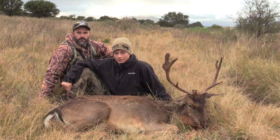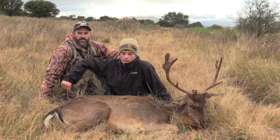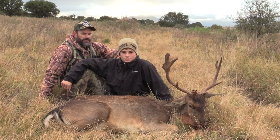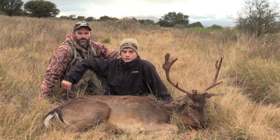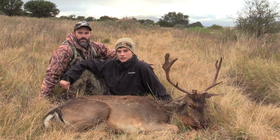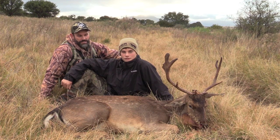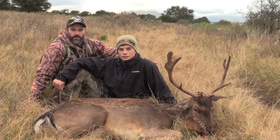It was quite misty this morning and we decided to just have a look, see if there's any fallow deer out early this morning, and we got lucky. First we had Sam take a quick shot on a fallow deer stag that walked out in front of us. It was so quick I didn't even get a chance to get the camera up. And then we just came around the bend and there was another stag, this stag, and Nico made an excellent shot with the 223 again, and they were close by.